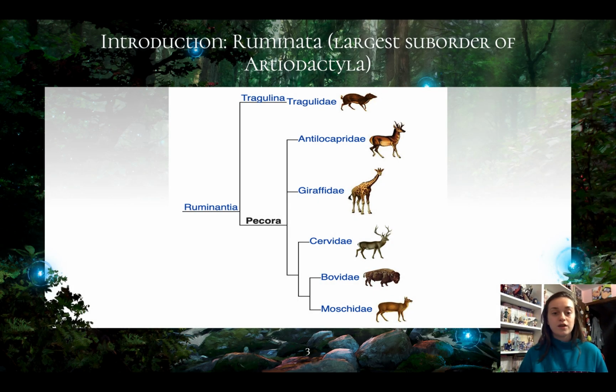Pecora is found within Ruminatia, or the ruminants. Ruminants are mammals with specialized digestive systems that use fermentation processes to gain nutrients from plant material. Cattle, sheep, horses, deer, goats, and the infraorder Traguina are all ruminants. Traguina is an infraorder within the larger suborder Ruminatia, which is the sister clade to the infraorder Pecora. Traguina contains one extant or living family, as well as several extinct families.